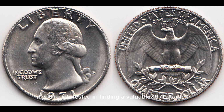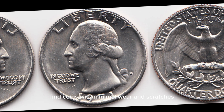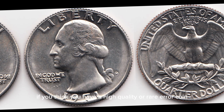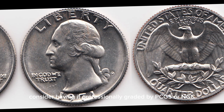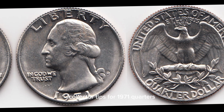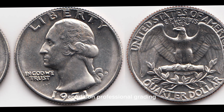If you're interested in finding a valuable 1971 quarter, here's a quick recap on what to look for. Check for the D mint mark for Denver, or the absence of one for Philadelphia. Look for any doubling, misaligned strikes, or other errors. Find coins with minimal wear and scratches. If you think you have a high-quality or rare error coin, consider having it professionally graded by PCGS or NGC. Collector tips for 1971 quarters: mint marks, errors, condition, professional grading.